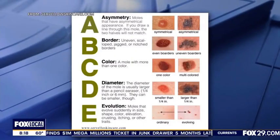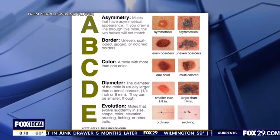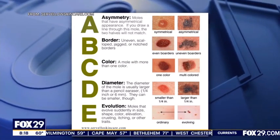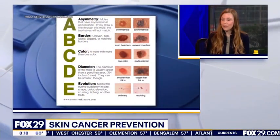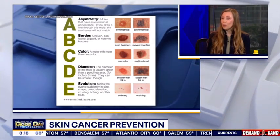Every year we have to do the ABCDEs of skin cancer. Let's go, A. So the ABCDEs of melanoma are features you use to look for a mole that may be changing or worrisome for melanoma. A stands for asymmetry. If you cut a spot in half and one side looks different than the other, that could be concerning. B is for border.